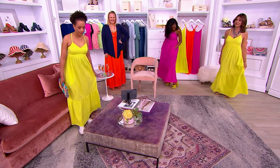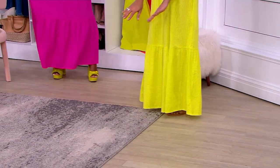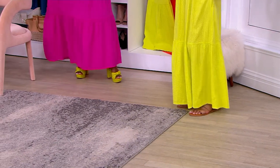I also love the ruffle at the bottom. Yeah. I think it's so flirty too. And it's just the right size ruffle. You know, it's not too high up. It's not too short. It's just a great proportion dress.